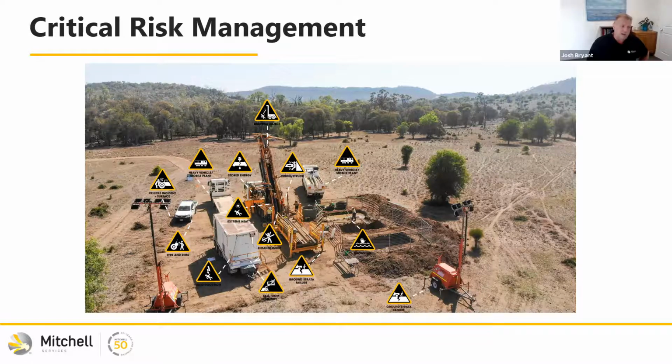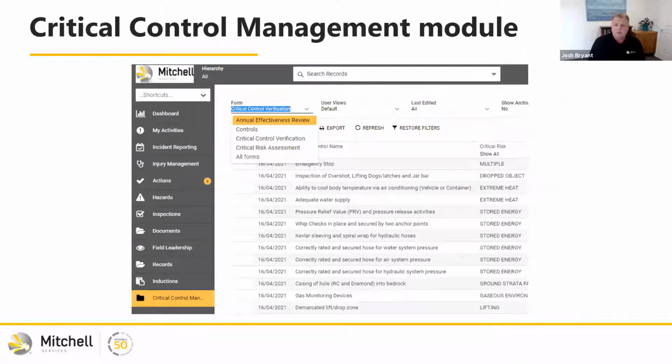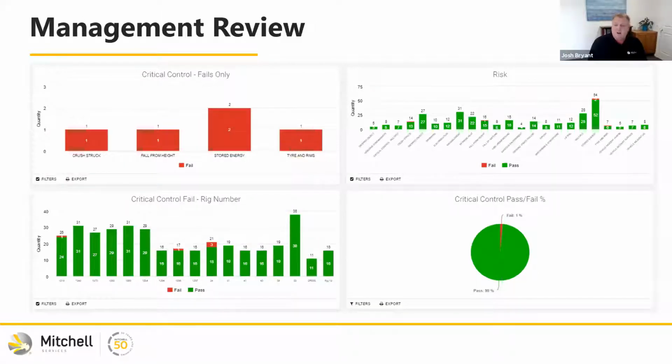And so myosh have actually created a new critical control module within the software that now links in and puts in all the performance standards and links in any verification activity that's done against that standard, so that we can actually see how our critical risks are being managed in the business. And this has been a game changer for us as a business, because it gives us a lot of transparency on how we're performing. We can look at each risk and is it being managed. We can look at each control for passes and fails and actually take action on those that fail. And we can do it by rig, we can do it by client, we can do it by site. So for a business our size, it's just really opened our eyes.